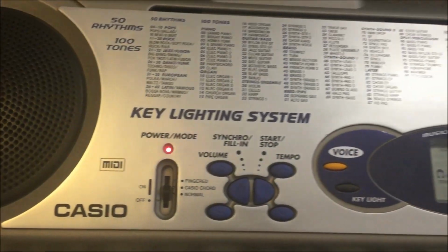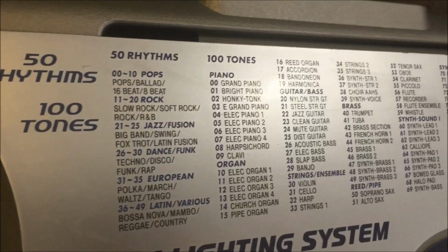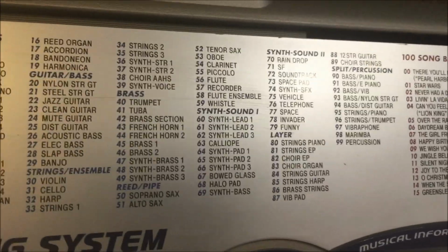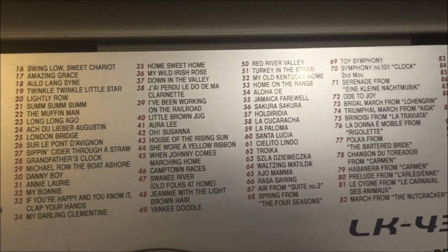So to sum up, I personally would never buy one of these, but I think for the right consumer, this does have a lot of handy features. As far as actual tones go, expect the absolute bare minimum. There really isn't any serious quality there. 100 demo tracks or lesson songs that you can play along with.